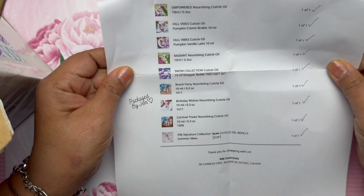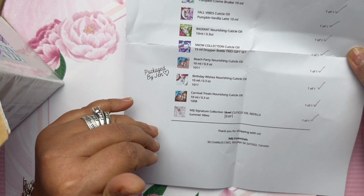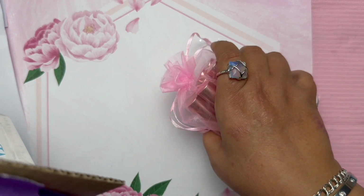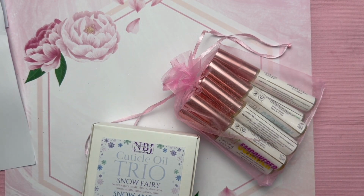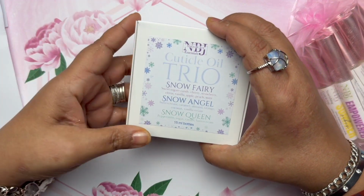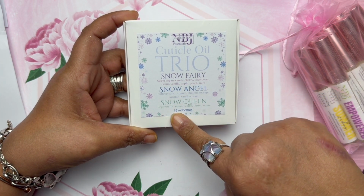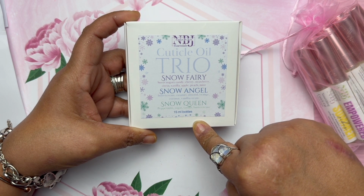And, you know, I didn't purchase a lot, but I purchased a couple of things that I wanted to get from her website, which is so, I can't wait. Her cuticle oils, I am obsessed, obsessed. I love her cuticle oils. So, one thing that I did get was the cuticle oil trio, which is the Snow Fairy, Snow Angel, Snow Queen. And these are 15 ml bottles.